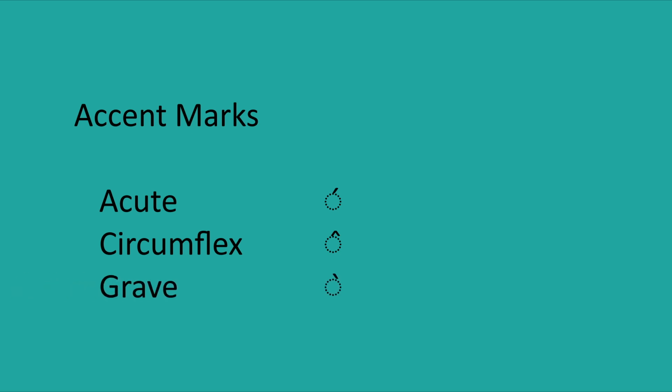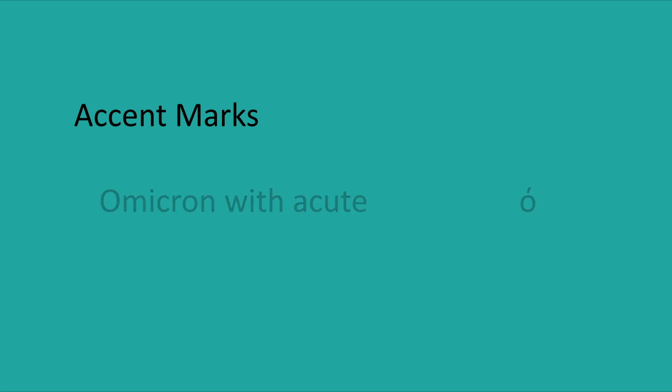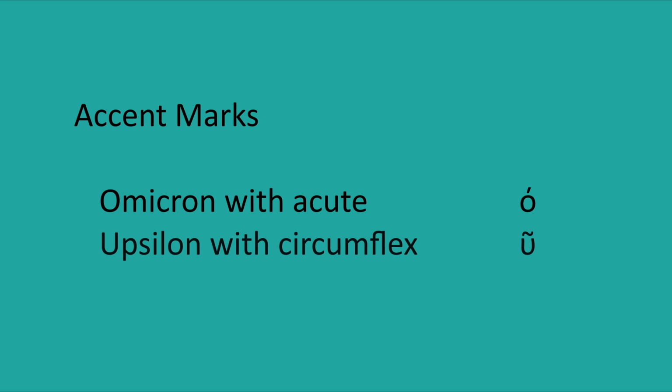First, accent marks. Greek has three kinds. They're called the acute, the circumflex, and the grave. Accent marks appear over a vowel and over the second vowel of a diphthong. Here's an omicron with an acute. Here's an upsilon with a circumflex. Here's an omicron with a grave. Treat all three accent marks as though they're the same for now until such a time as you need to revisit them, if you ever do.